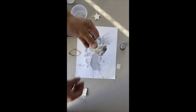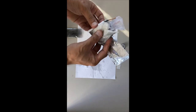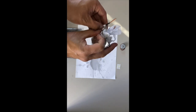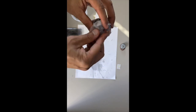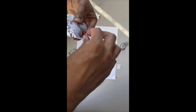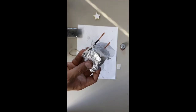Now, take the aluminum foil and wire combination that you created earlier, and wrap that around the pouch, making sure everything is snug and tight there. Let's twist these ends here, like so. So now what you've created here is a battery cell.